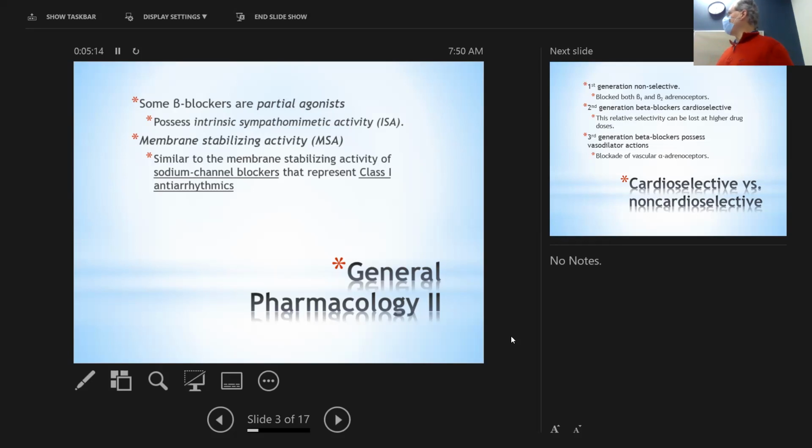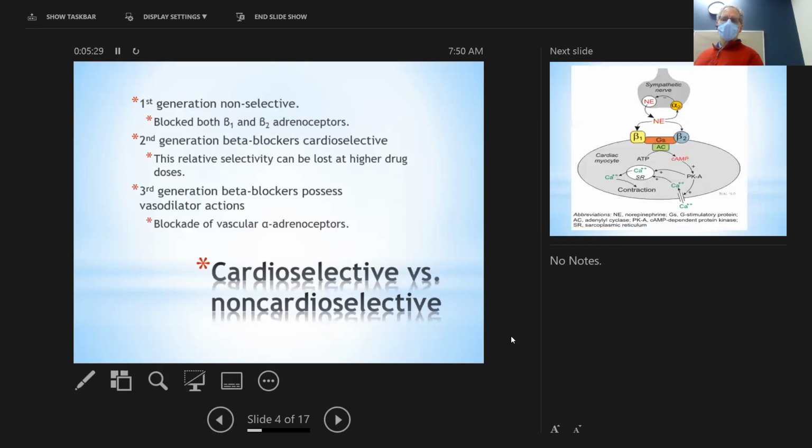There are some membrane stabilizing activities of beta blockers. These aren't a huge part of the pharmacology of beta blockers, but they do have membrane stabilizing activities. Now, we talked about the non-selective, selective, and then the ones that possess the vasodilator activities.